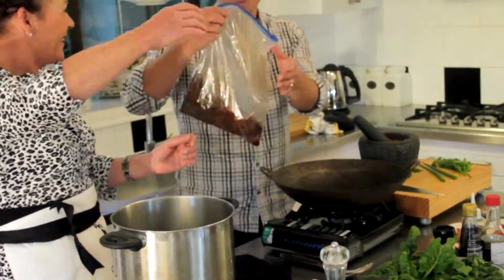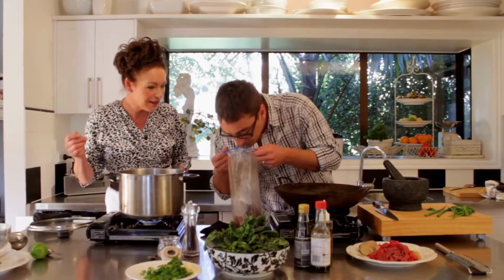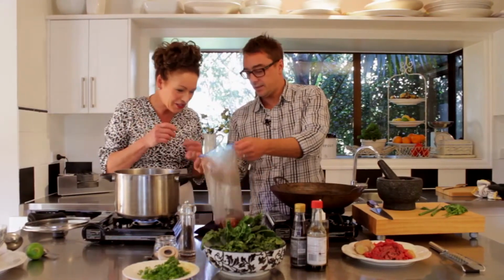Do you want to smell? I'd love a smell. And these are great. I love these bags. Oh, it's great. It's the best way to do a marinade. Oh, so easy. Isn't that just delicious? Yes. Isn't that delicious? It smells absolutely divine.